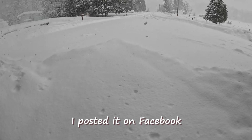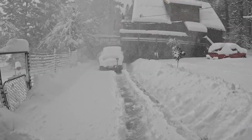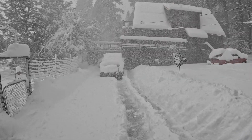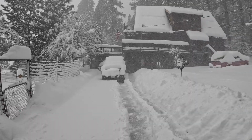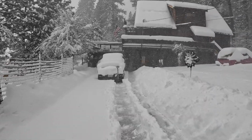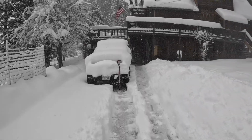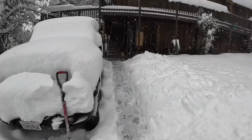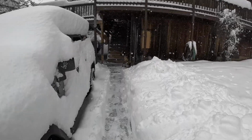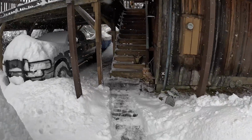Oh boy, blizzard conditions. Blizzard warning today. This pretty much qualifies for that. Glad I'm not driving anymore. And I don't mind shoveling too much. I mean, it's good exercise. So just that mailbox thing, it kind of bugs me. That's enough for ranting for now.